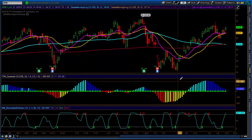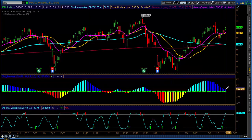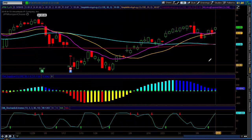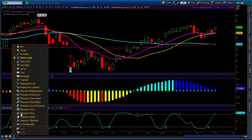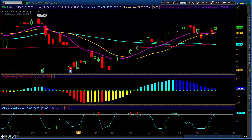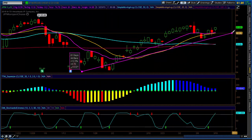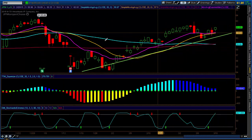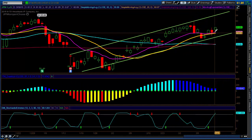primarily JP Morgan and Goldman Sachs. Now you'll notice that JP Morgan does not have the squeeze, but that's okay. If the financial sector explodes to the upside, then it will continue. And you can see, with JP Morgan, this is a very rough drawing, but a little bit of an uptrend channel here. And we're kind of coming off the bottom of the channel.